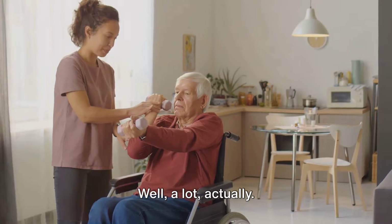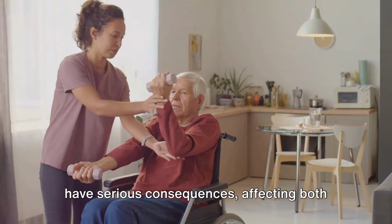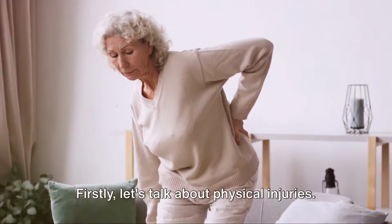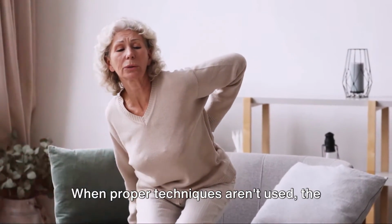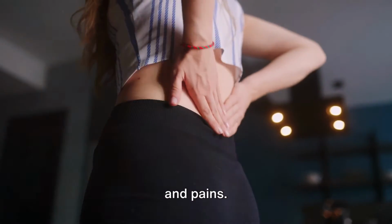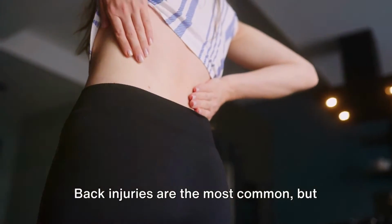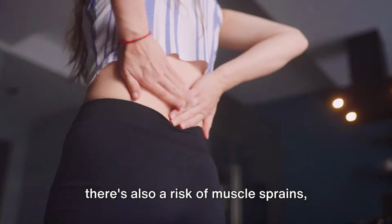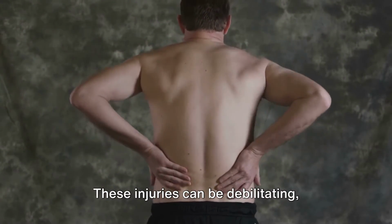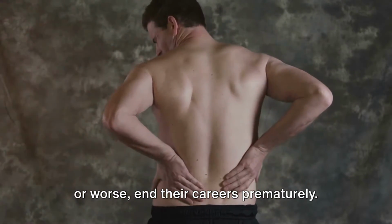Well, a lot, actually. Improper manual handling practices can have serious consequences, affecting both the handler and the individual being cared for. Firstly, let's talk about physical injuries. When proper techniques aren't used, the risk of injury skyrockets. We're not just talking about minor aches and pains. We're talking about serious, long-term injuries. Back injuries are the most common, but there's also a risk of muscle sprains, ligament strains, hernias, and even fractures. These injuries can be debilitating, forcing caregivers to take time off work, or worse, end their careers prematurely.